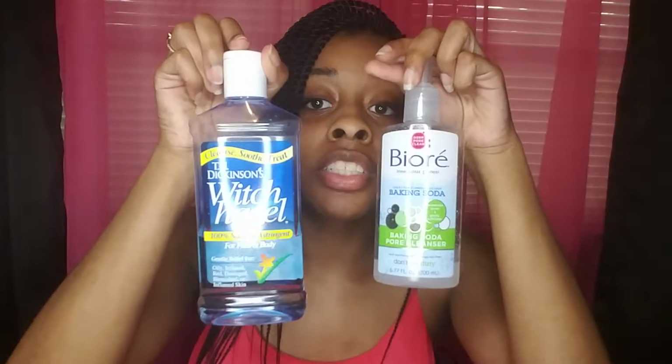Yeah, so these are my 2 consistent. These are the only 2 things I use consistently every single day. I wash my face with this and I put this on with a cotton ball and let it dry. These 2 things, I do these. I use the aloe vera gel as I think of it, or just, you know, whenever, from time to time. I probably use it about a good 3 days out of the week though.